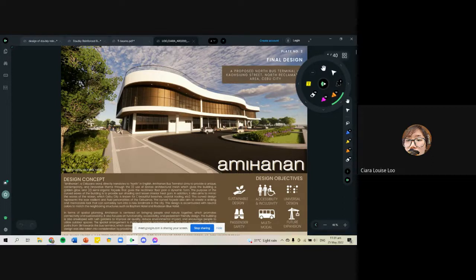So I also wanted to mimic the waves of Cebu City, because I know that Cebu is known for its beautiful beaches and its coastal trading. It has a deep history of coastal trading. That's why I decided to make a wave-like pattern, not vertically or going upwards, but horizontally. So it also has a dynamic view on all sides.